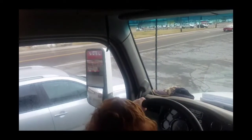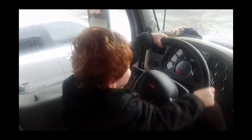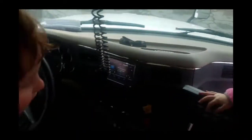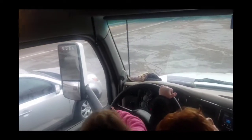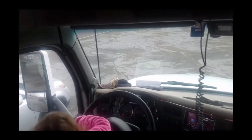Should we show everyone the horn? One time. Yeah, loud. Everybody is loud. Be careful. Is it loud and scary? Don't pull on that. Yep, that's the cord for the CB.